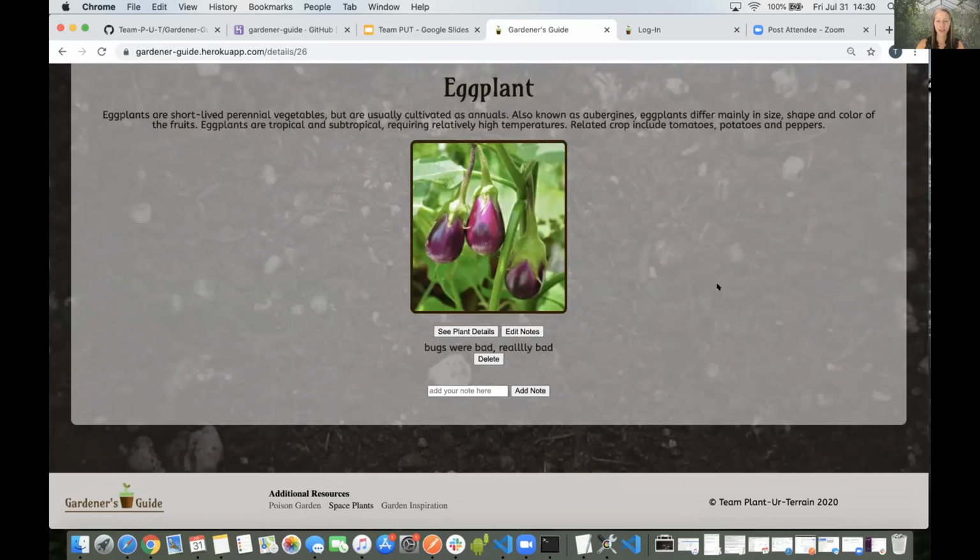So generally speaking, that takes us through a quick run from start to finish of being able to uniquely identify the person who's coming to the page and give them their specific greenhouse.